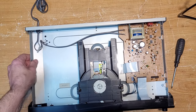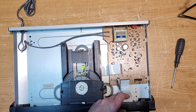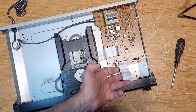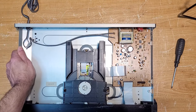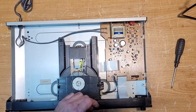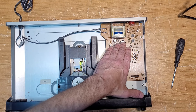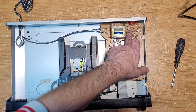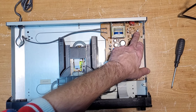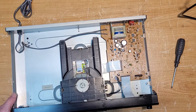Very cheaply made, and then you've got a cable that runs to the front readout, and that's it. You can't get any simpler than this. I'm gonna look if there's an actual service manual for this, and see if there's any caps that we can change in the analog output stage. Maybe put some audiophile grade caps in there for fun.